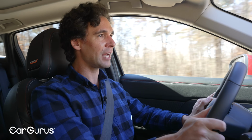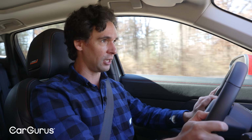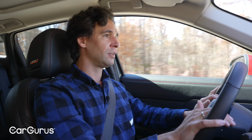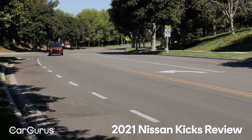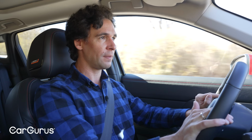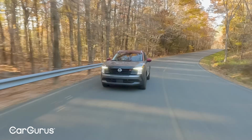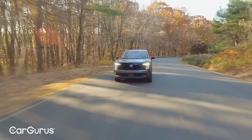The last Kicks that I drove was many years ago. We tested one, seems like ages ago. And really that car just felt like an economy car that you would occasionally take out on the highway. This one feels like a sorted car that can go anywhere. And that to me makes it a better car.